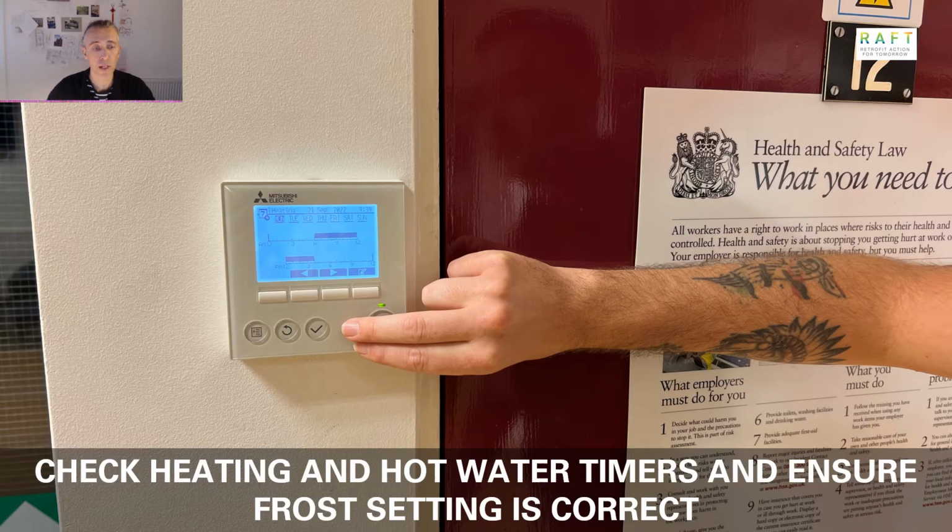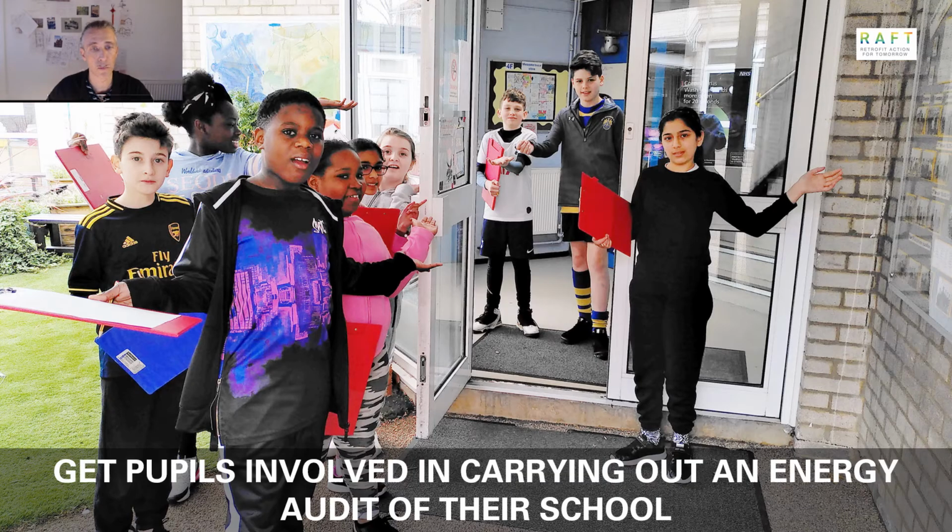So it's also really important to check heating and hot water timers. And that needs a little bit of work to set up the timing correctly. It's also important to check that the frost settings are correct. We do have some stories of schools keeping the whole school at 24 degrees throughout the whole of the Christmas holidays, just through fear of frost damage to pipework and resulting flooding. An unfounded fear, and obviously if the frost settings can be set up correctly, then that can be entirely avoided and a huge amount of energy and money can be saved.